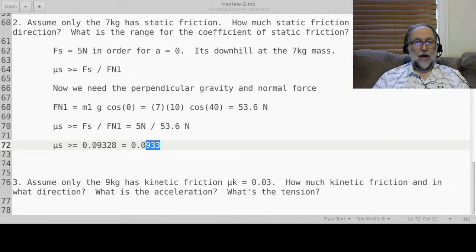Well, let's do the last part. And so the last part was to practice kinetic friction. So I said, well, this time assume that the 9 kilogram mass has kinetic friction, with a coefficient of kinetic friction of 0.03. And I guess I didn't say this, but assume that there is no static friction for the 7 kilogram. Otherwise, this wouldn't be going anywhere. Okay, and how big is the kinetic friction, and in what direction, and what is the acceleration, and what's the tension? Basically we're repeating all of question number 1, but this time we're doing it with the assumption that the 9 kilogram actually does have some friction between it and its surface.